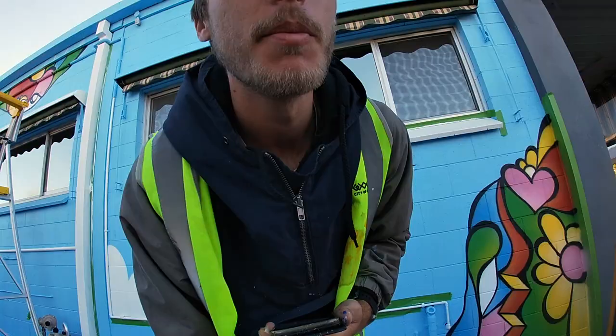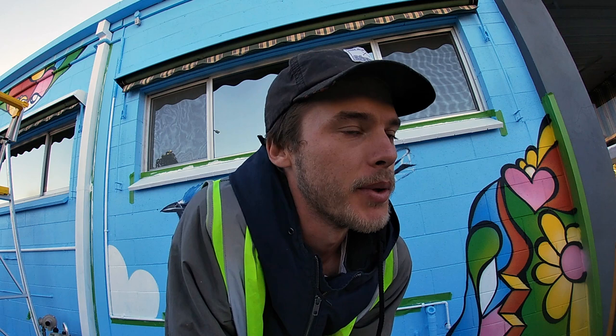I'm back here on the next day, working on the next bird here. And this guy's really tiny. It's a bit of a challenge to get that detail.